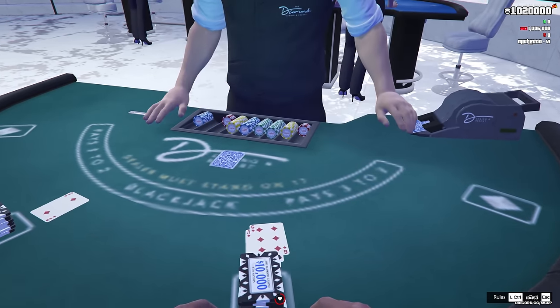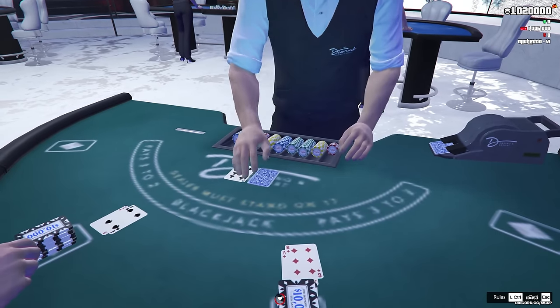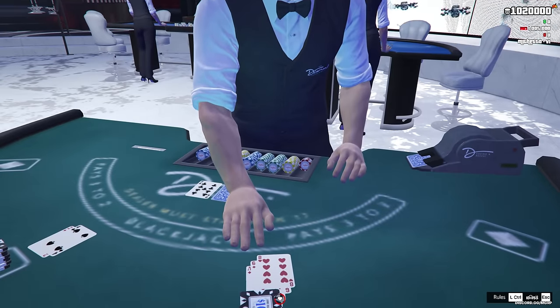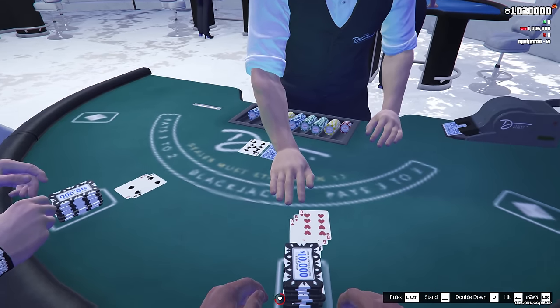I got an ace. Oh, no. You got a soft 17. I got a 6 on a 3. Wait, is that a 9? That's a 9, yeah. Does it count as a soft 7 in this? I don't know. Sitting at 15. Oh my God. That is ass. Up to you. This is bad.